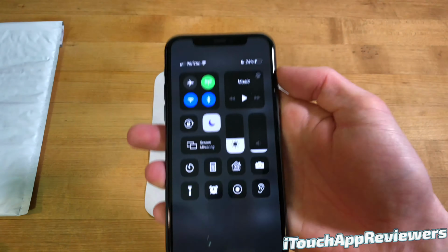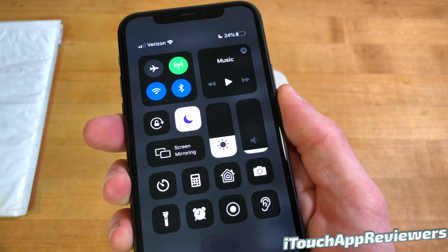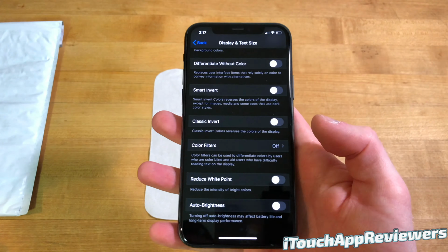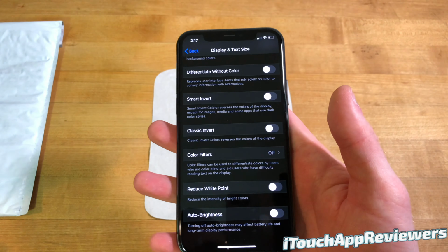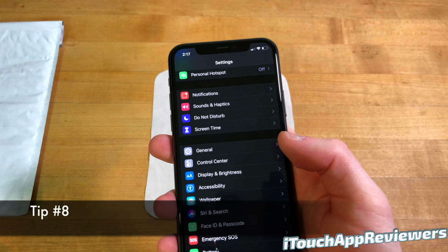You can always manually change your brightness right here. By the way, I keep mine just above the top ray of the sun and it is perfect, but this should be turned off for battery reasons, as well as it's just annoying to have the screen always changing brightness levels.